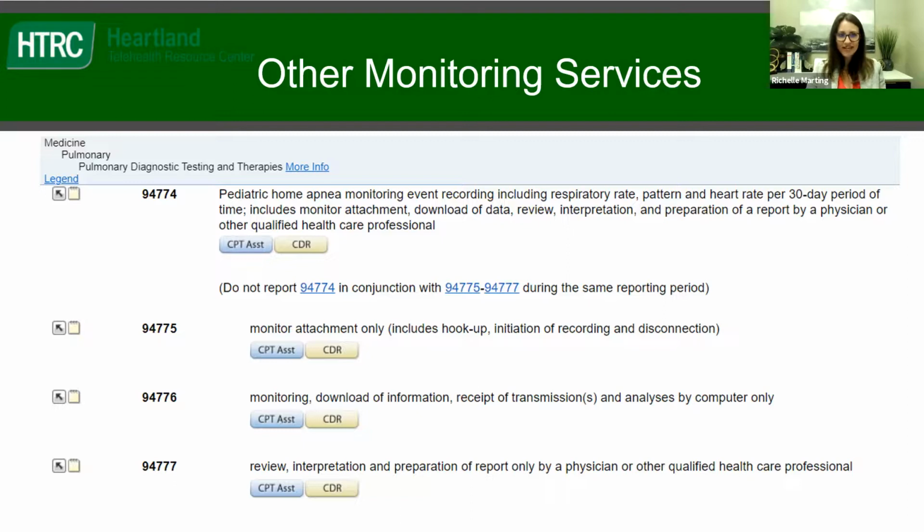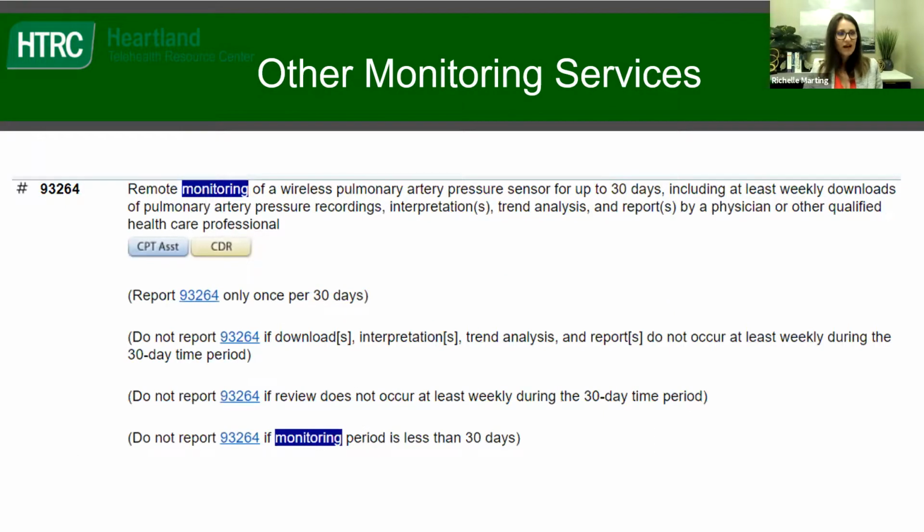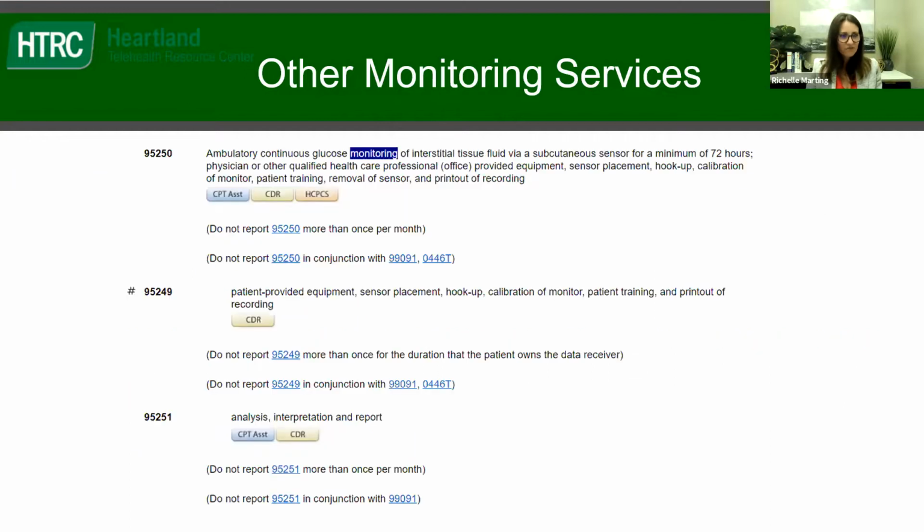You see download of data, review and interpretation, looks a whole lot like these other services. And remember that when there's a more specific monitoring code available, use the more specific code than the new ones that we have available to us. Monitoring of a wireless pulmonary artery pressure sensor, 30 days, weekly downloads, looks and feels very similar, except it's very specific to a pulmonary artery pressure device.